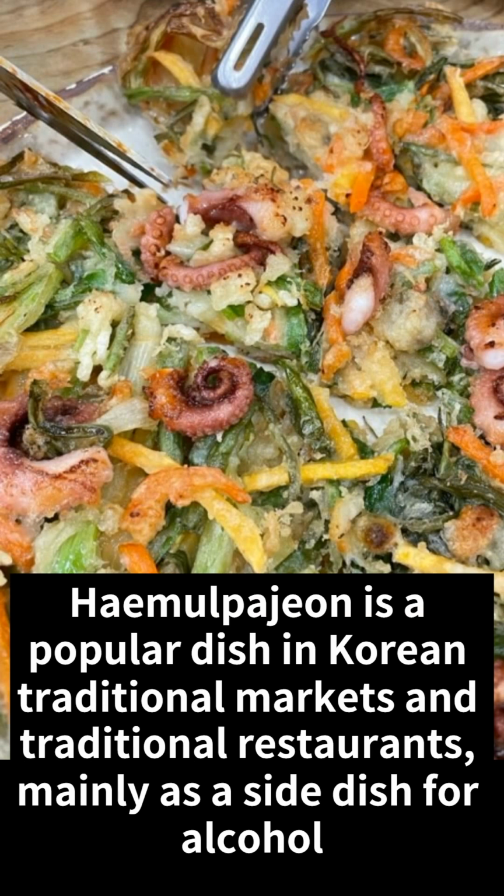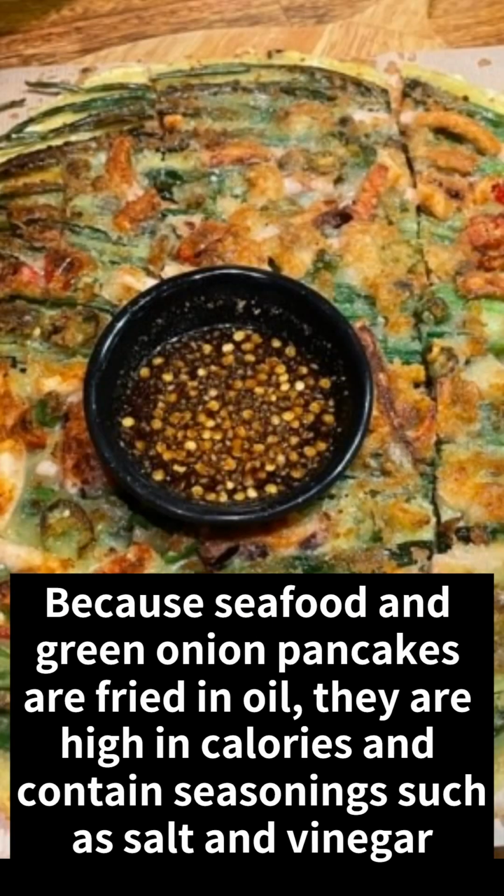Haemulpajeon is a popular dish in Korean traditional markets and traditional restaurants, mainly as a side dish for alcohol. Because seafood and green onion pancakes are fried in oil, they are high in calories and contain seasonings such as salt and vinegar.